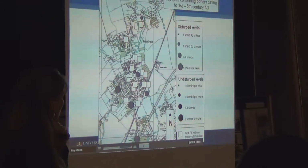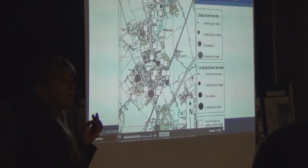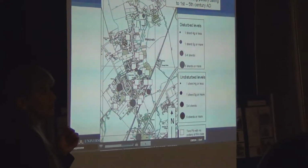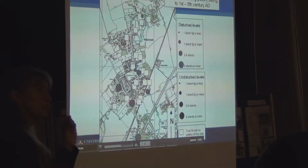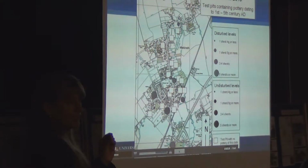One of the villages we've done a lot of test pit digging in is Purton, near Hitchin in Hertfordshire. Over 100 pits have been dug in Purton. Dozens of them produced Roman pottery, but only one pit produced one sherd of early Middle Anglo-Saxon ware.